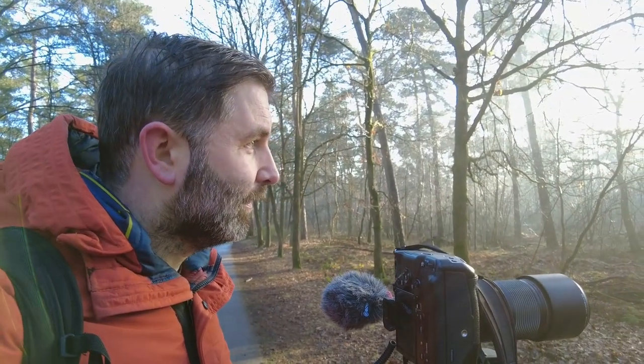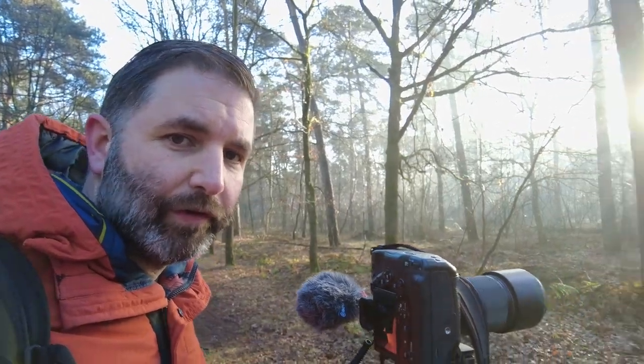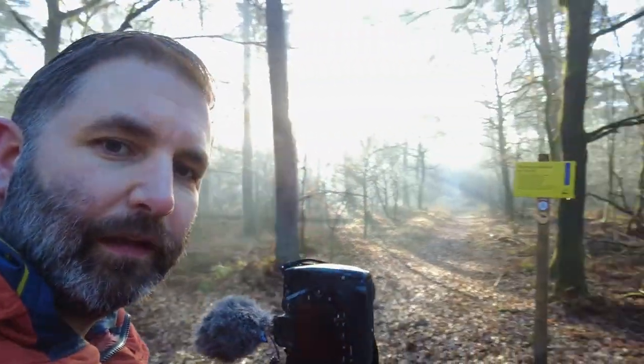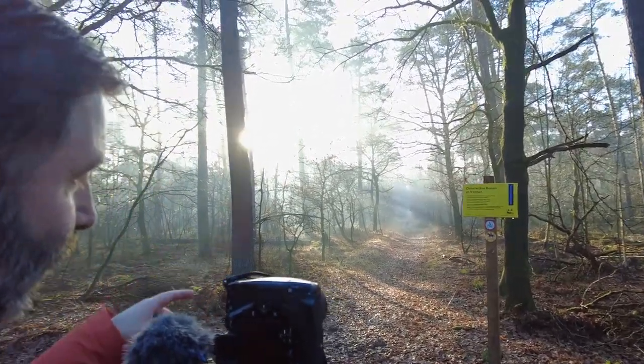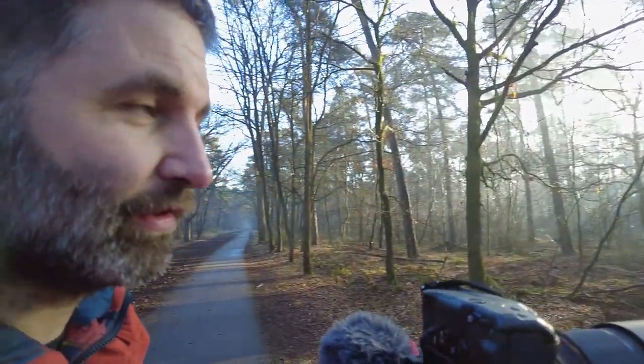As you can see, I found another shot. I've put up the camera with the 100 to 400 lens, and there's a little path behind me where the sunbeams are coming through, and a small part is lit up, in front and the back, and there are light beams. So yeah, I think this is really worth shooting.